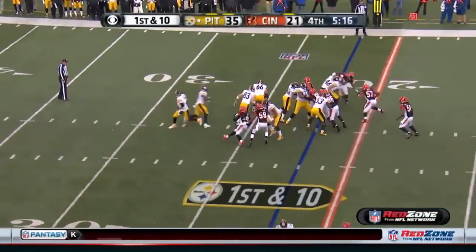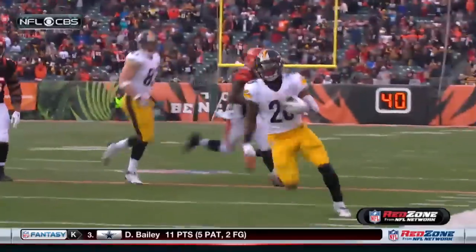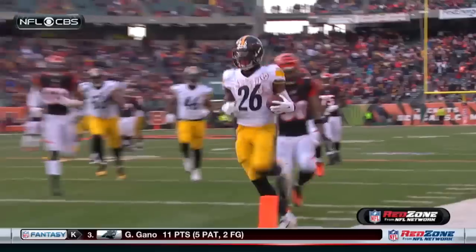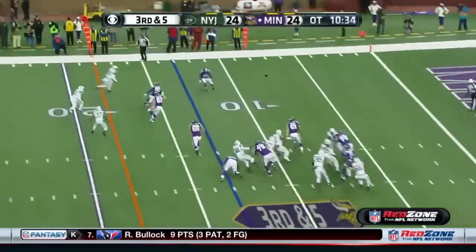18-0 in the fourth quarter. Le'Veon Bell. To the outside. Touchdown, Steelers. Breeze on third and goal. Throws.